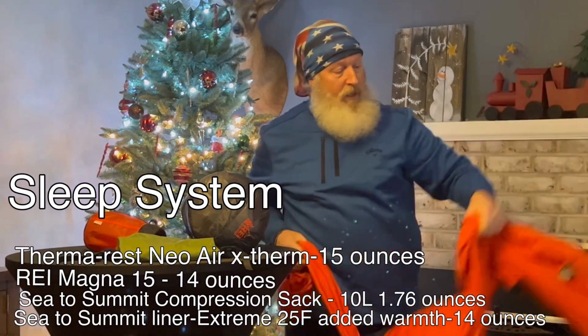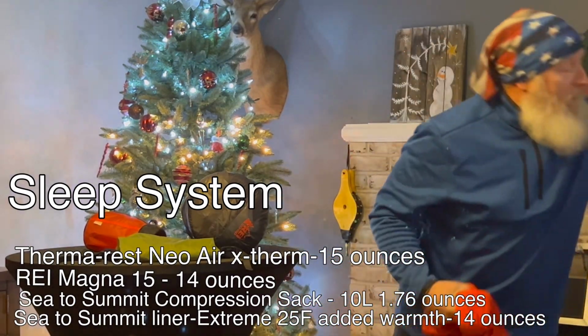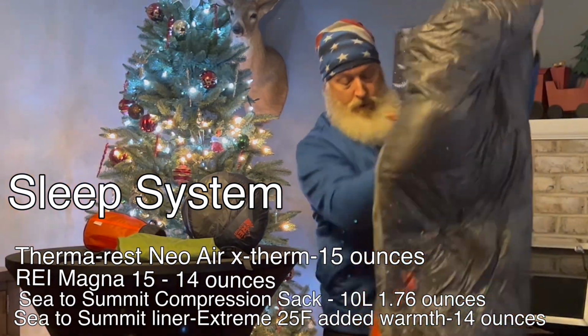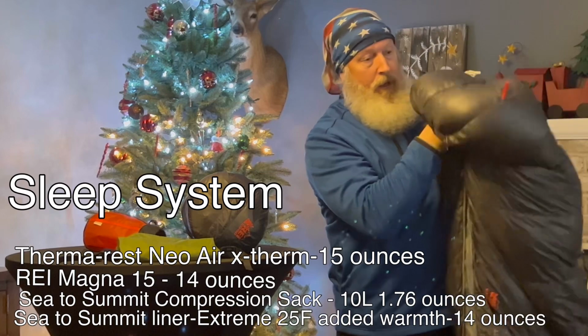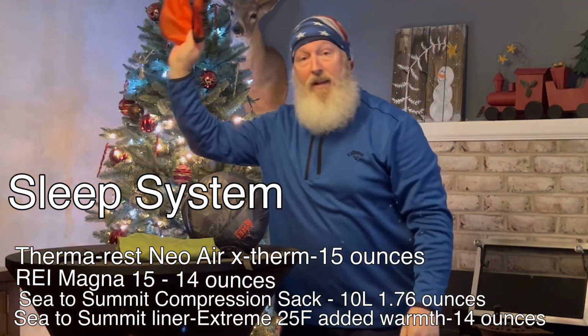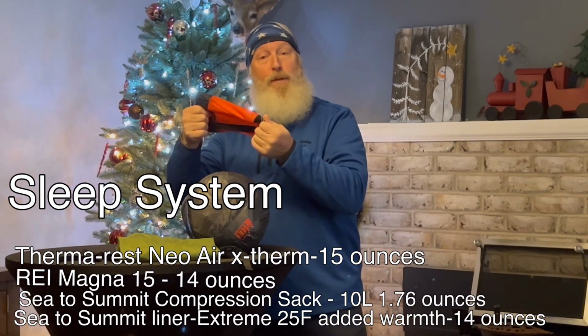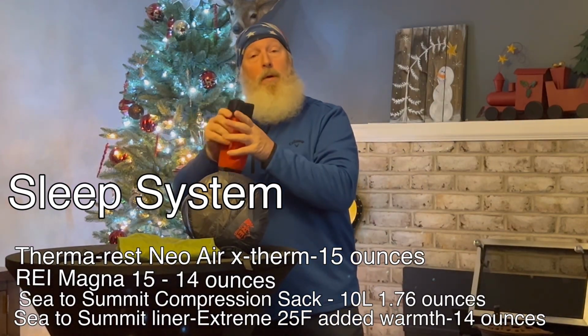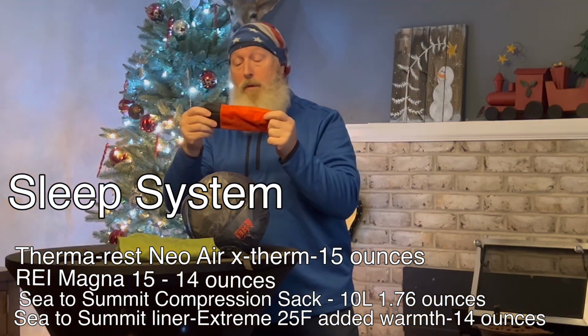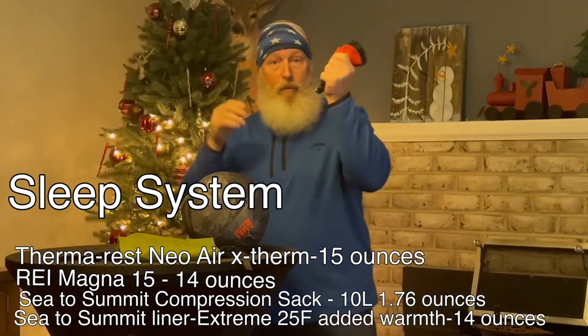So I will be taking this with me and stuffing it inside the bag, like so, and we'll be eliminating the stuff sack that it comes in, or repurposing it. Trying to wonder if I have a rock bag. Maybe I do, I'm not sure. I think I do, but we might not be taking that.